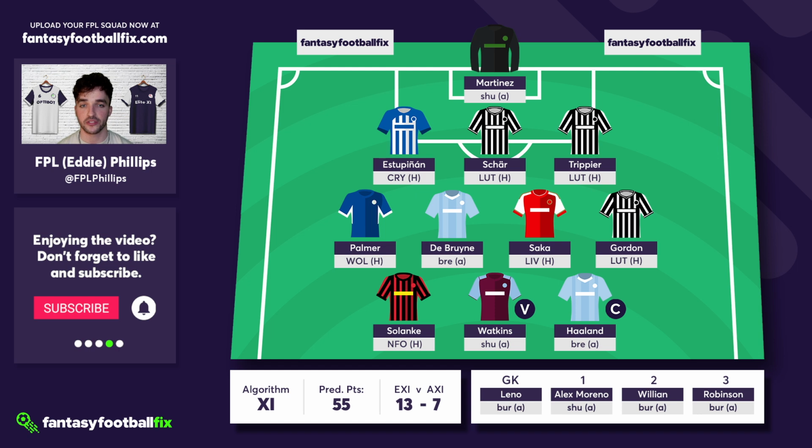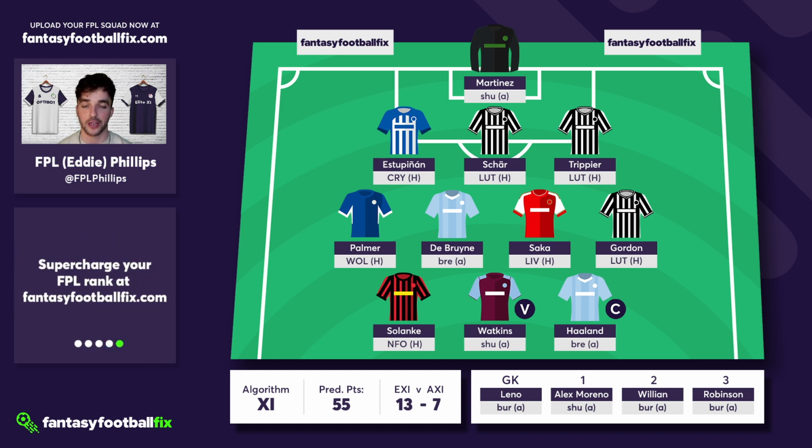On the bench, we're going to see Alex Moreno, Willian and Robinson as outfield players, and he's doubled up with Leno. So 2 Fulham defensive assets making it into the bench. Leno last week for the algorithm did manage to keep a clean sheet for them, so yeah, very nice performance from them, and sticking with a nice Burnley fixture. So yeah, a triple up on Fulham, in fact, on the bench there with Willian included.